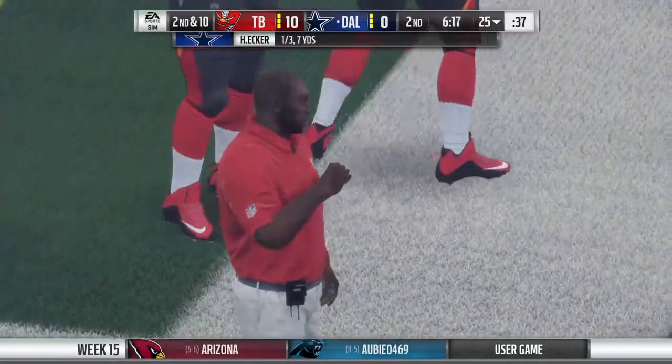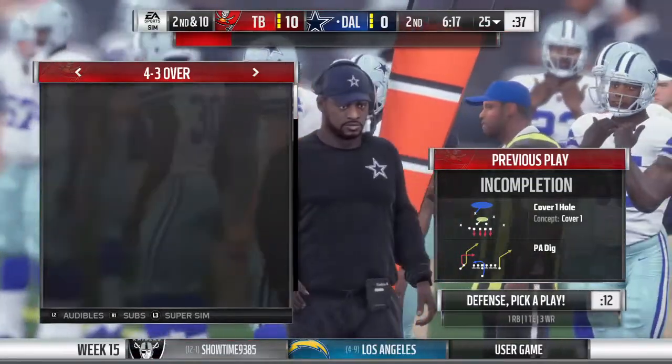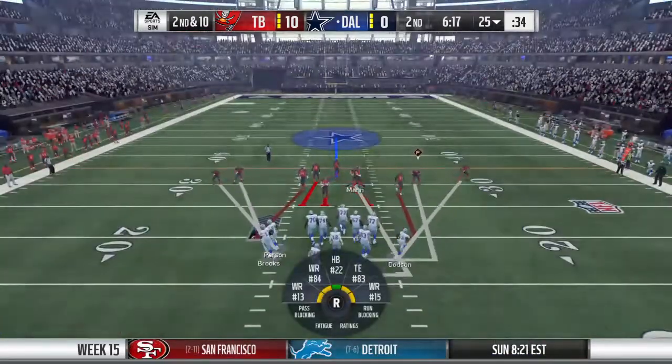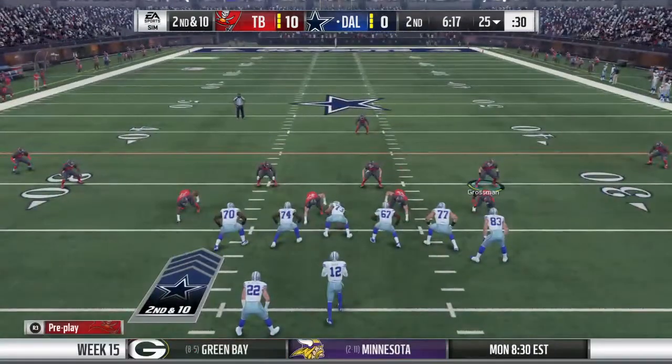And it pops free. The collision there jarred the ball loose and brings up second down. This team is not going to make it easy for you. They're a physical group, and we just saw it there on that play. He came in, made the contact, just as he's trying to haul it in. Let's go.